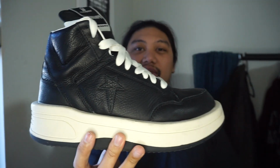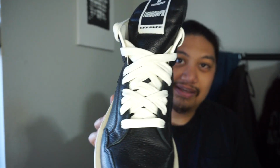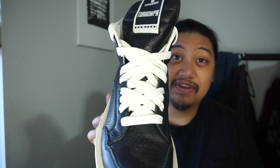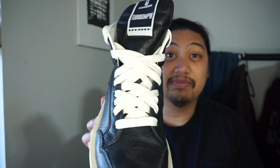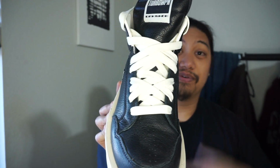But the last shoe is going to be the Rick Owens in collaboration with Converse Turbo Weapons. These are going to be what I use for the chunky and wide shoe. These shoes are absolutely beautiful. This is how I lace them. I've gotten a lot of questions on how to lace them like I did, and honestly it took me so long to try and figure this out, and I cannot for the life of me replicate them. So if you want to just take a picture and try and replicate it, feel free.